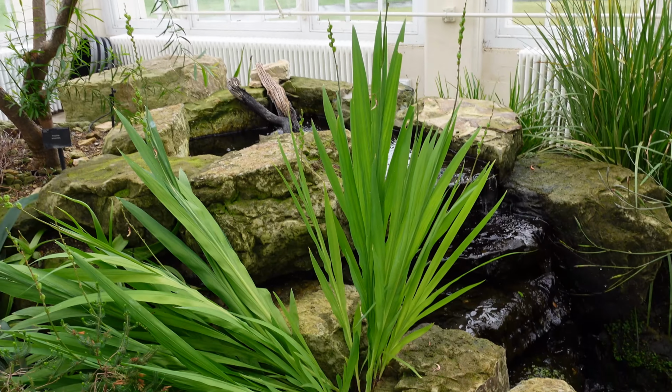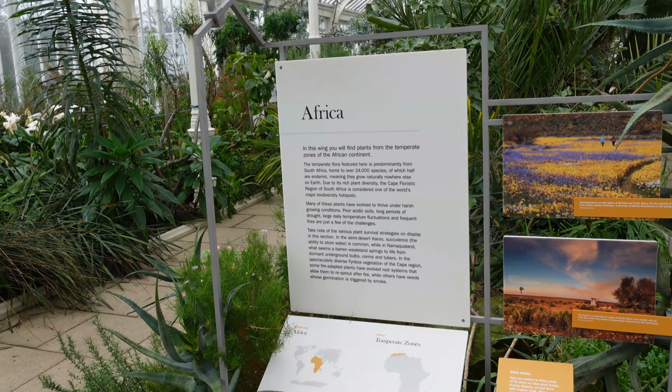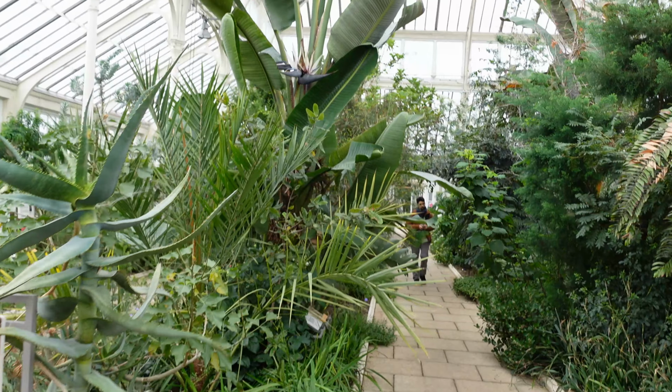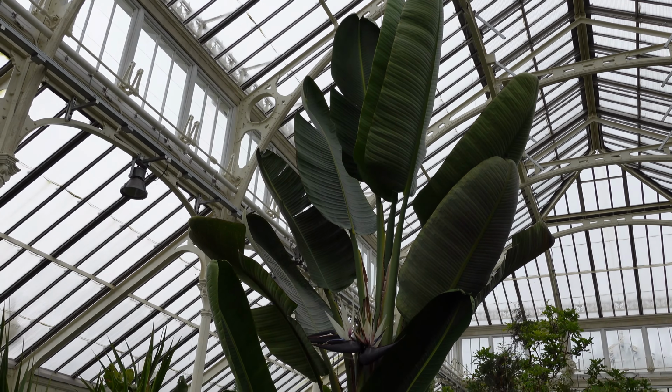If you're an avid watcher of our London Visited YouTube videos, you'll know that I like a good water feature. So apologies, you're going to get quite a few different water features in different places because they're here, but also they're just so mesmerising. This giant palm from Africa looks like a bird of paradise.